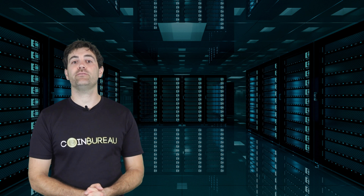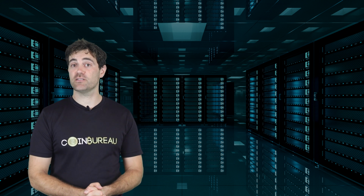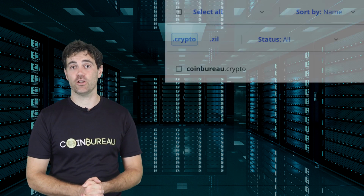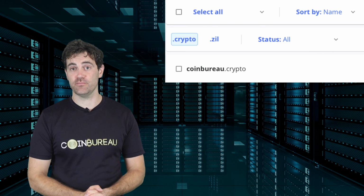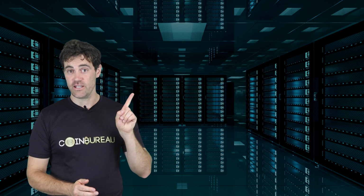Okay team, I need to level with you and let you know that this next section is really for people who have already got their hands on a blockchain domain, want to try it out and learn how to accept crypto payments with it. So if you've not got one already and want to learn why I think this is an asset class everyone should be looking at, you should definitely check out my dedicated video right here.